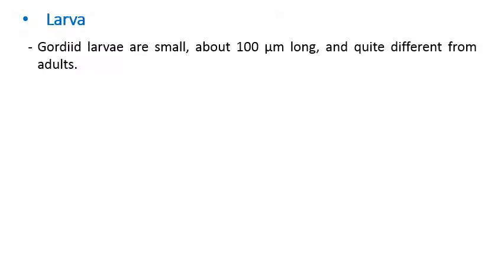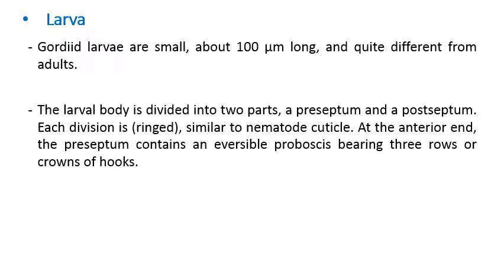Now, we will talk about morphology of larvae of Nematomorpha. Gordian larvae are small, about 100 micrometers long, and quite different from adults. The larval body is divided into two parts, a pre-septum and a post-septum. Each division is ringed, similar to nematode cuticle.